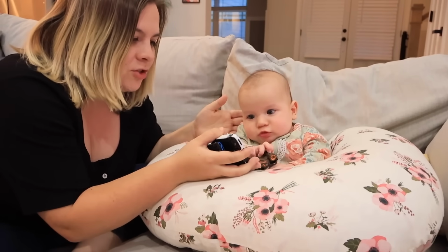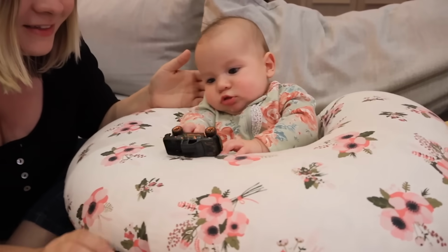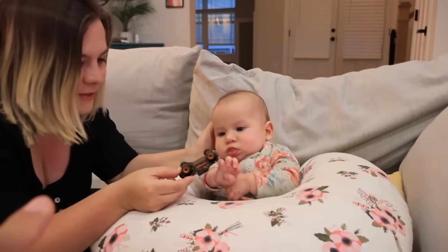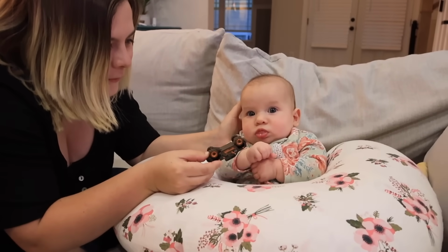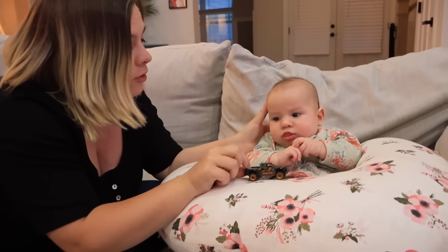She's like, thanks for the trucks. Oh, she went for it. She's grabbing it. There she goes. There you go. Must be weird having hands and not know how to use them. She must be confused. She's like, how do I do this? Oh, it's so difficult. When you're ready, this truck is all yours. You won't tell Jaxton.